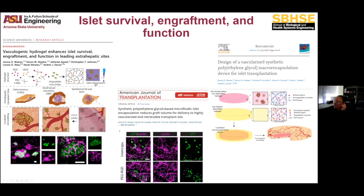I do know some investigators trying to design devices where you have continuous flow to keep transport at an optimal level for larger devices like this. It's definitely a lot of work in this space.